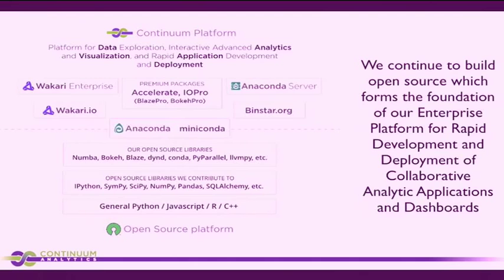You can see that it rests on an open source base, and an open source base that we contribute to greatly. We continue to contribute to it. The IPython, SymPy, SciPy, NumPy, Pandas, that basic baseline, and we have additional open source projects that we're writing and growing.